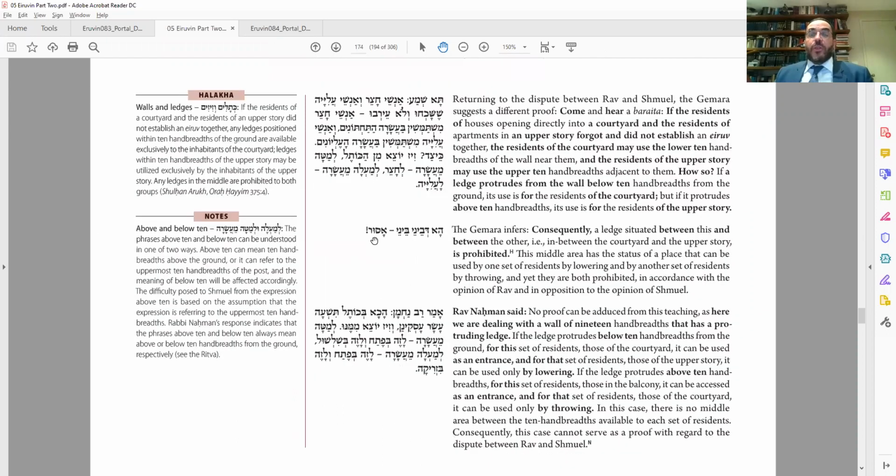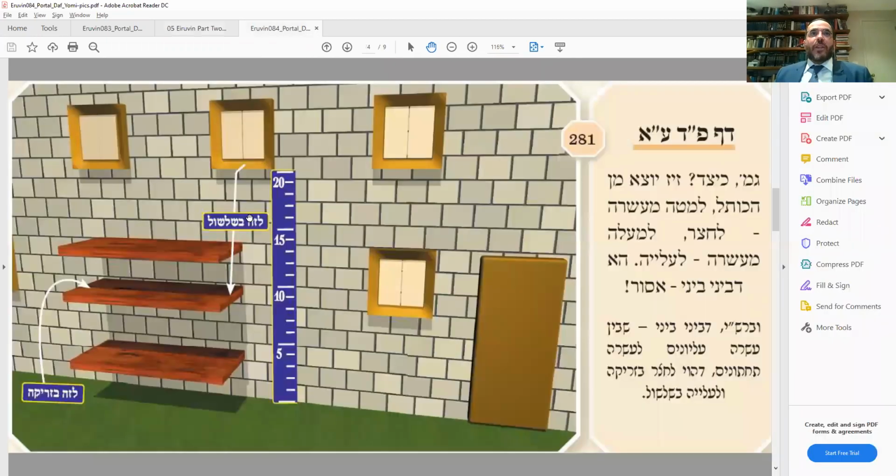What is Shemuel going to do with this? Don't worry, Rav Nachman will come save the day. Amar Rav Nachman, hacha bekotel tisha asar askinan, beziz yosemi menu. The case we're talking about here was something that was only 19 big. I don't have a picture. Right, so imagine this is one lower, so there is no middle that's at 10, right?